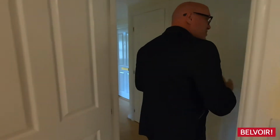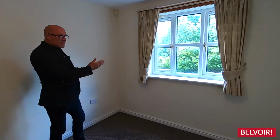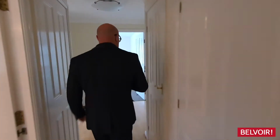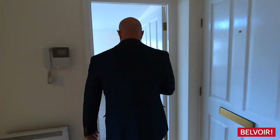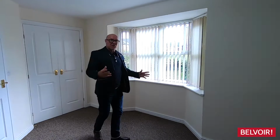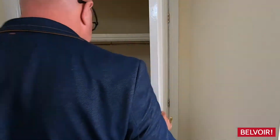So we have two bedrooms. This is the second bedroom. Again, it would fit a double bed, wardrobes, again, not overlooked. So it's a really good size. Now I'm going to show you the main principal bedroom, because this has got the ensuite to it. And this really is a good size, plenty of space. And you've even got the fitted wardrobes there.